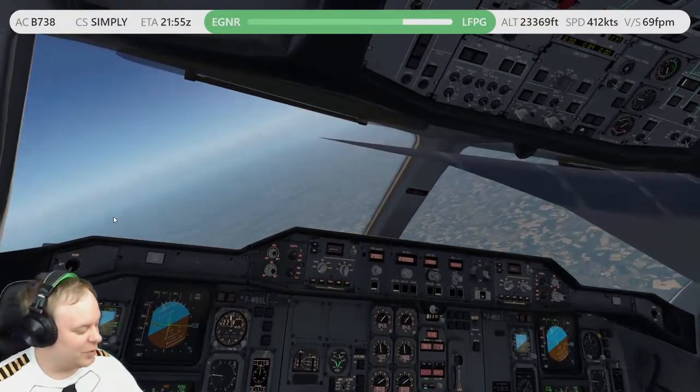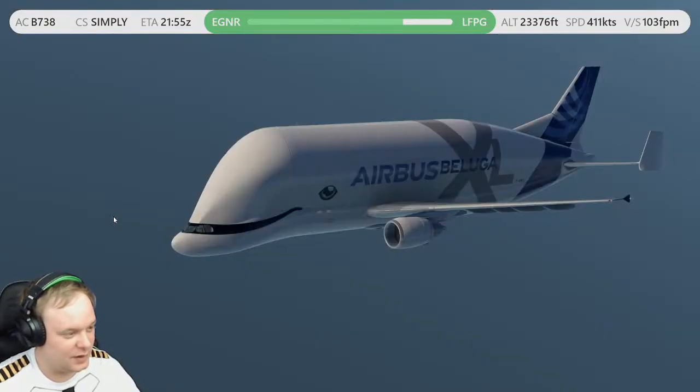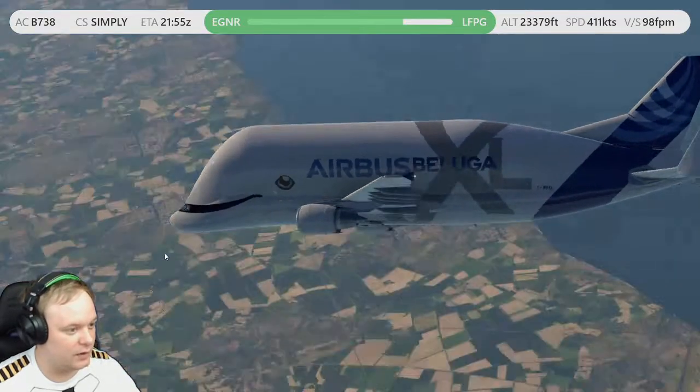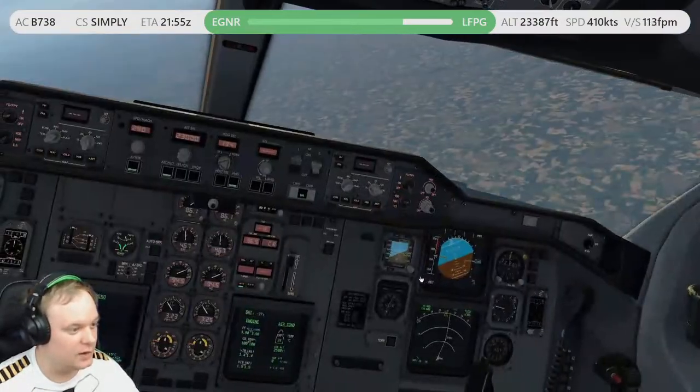Yeah. You wouldn't want to be the person in charge of tying down the cargo, would you? They've had a few incidents like that, haven't they? Not this aircraft, but other aircraft. 747 in Baghdad, didn't it?